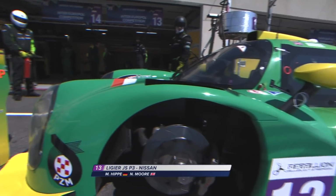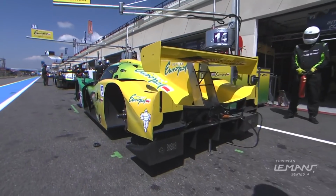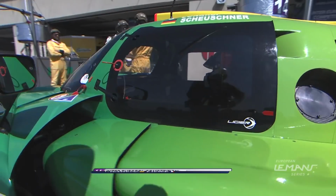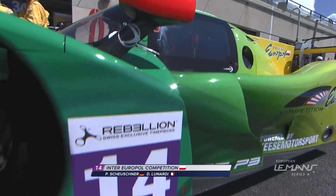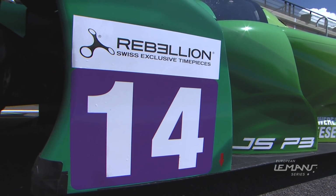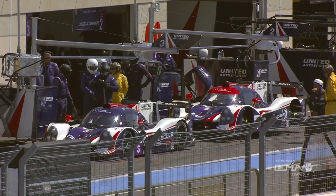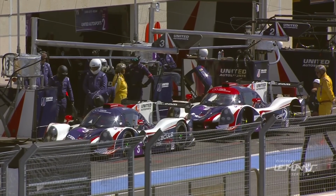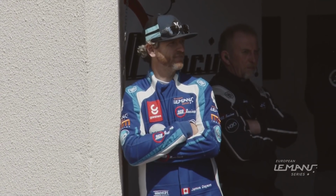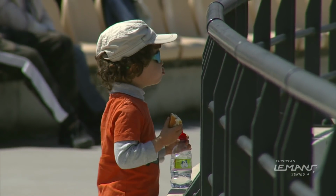Returning pole position sitter in LMP3 in the European Le Mans Series, Nigel Moore joins the number 13 crew alongside Martin Hipper, race winner last time out in the European Le Mans Series and champion, alongside Kuba Shimowski, who's in the LMP2 efforts in the Asia Le Mans Series. The number 14 crew also with a new look driver squad. Paul Scheusner joined by Dino Lunardi. We last saw Dino in the Motorsport 98 effort that's now left this package. Dino, a former champion in the European Le Mans Series as well, if you go back far enough. James Dayson standing next to the wall there.